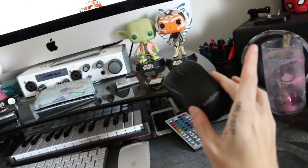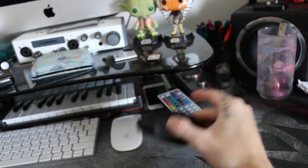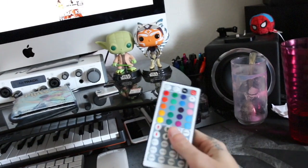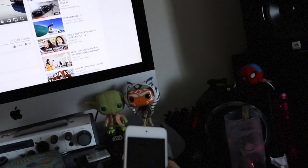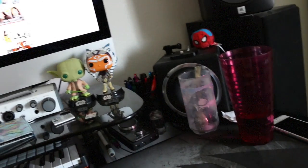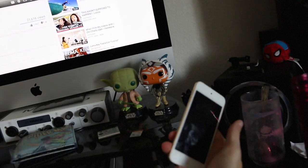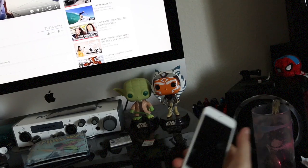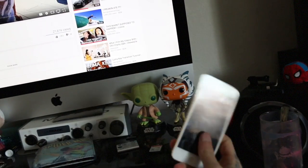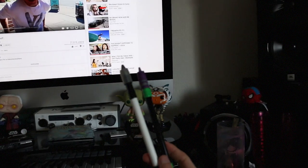Coming over here, I have a secondary mouse, just in case my mouse dies or something. This is the controller for those LED light strips up there at the top. This is my iPod. It's like the newer-ish iPod. I don't really use it that much anymore because I have CarPlay in my car, and I could take phone calls and stuff from my phone if I connect my phone, so it makes more sense to use my phone for music. These are 2 pen spinning pens that I have.